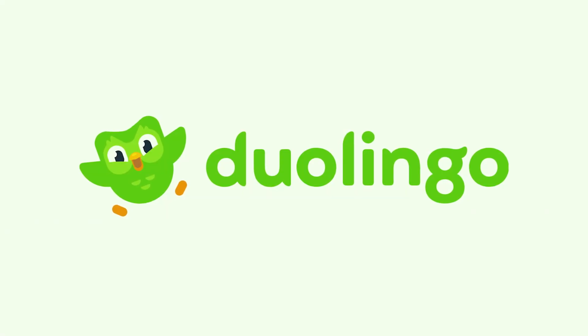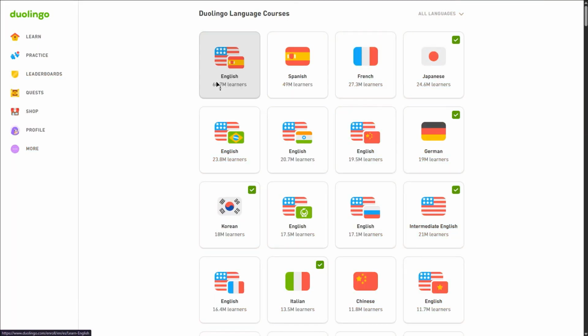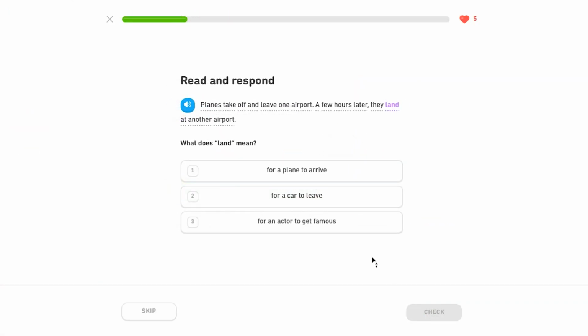Duolingo, the best for gamified learning. Now, who doesn't know Duolingo? You probably know the language learning app, but did you know that you can use it on the web as well? Duolingo offers English courses for speakers of many different languages or an intermediate course where everything is in English.